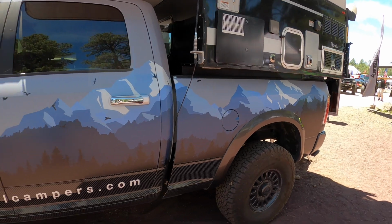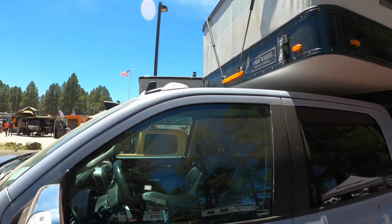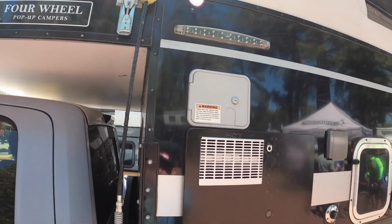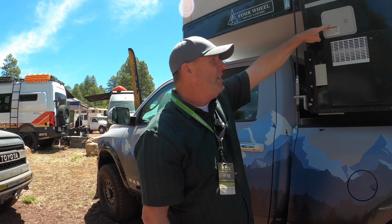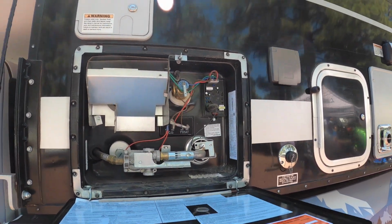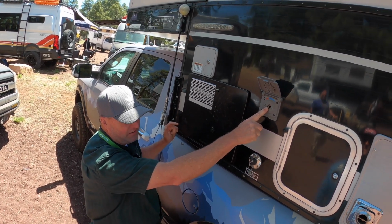Yeah. But on the outside of this particular one here, we did it in black smooth. This has been out on the trail for a couple years, so it's a little bit scratched up. It's got the trail cred going. We have an LED outside lighting package, 20-gallon freshwater tank, 6-gallon hot water heater, outside shower with hot and cold water, and there's a shower wand that connects in there.